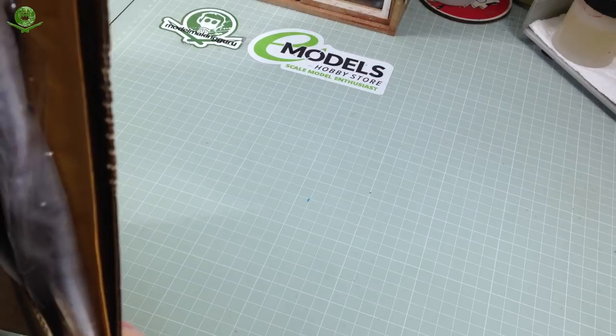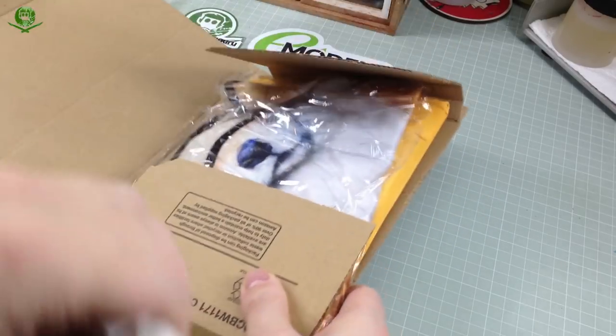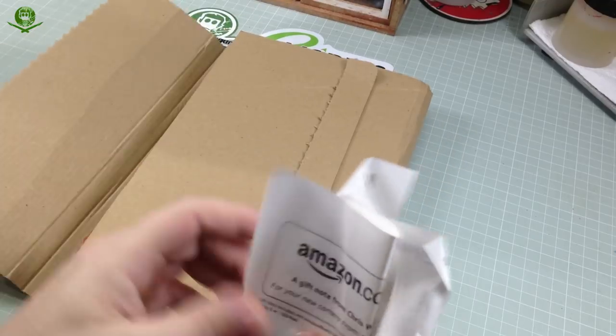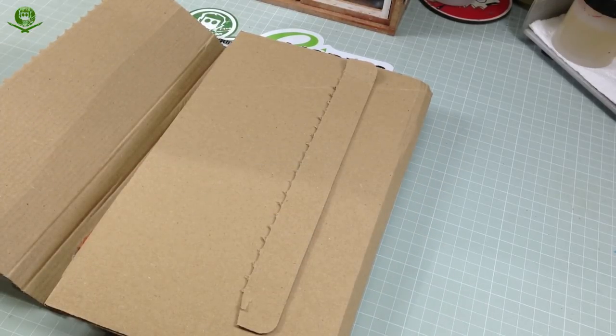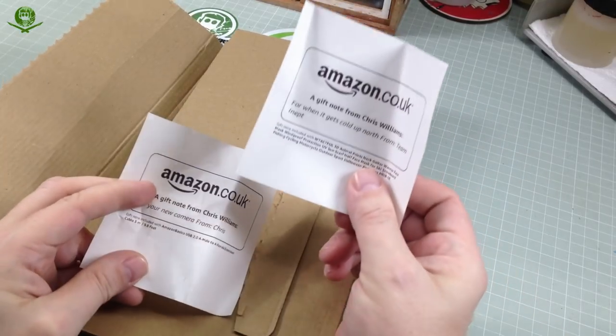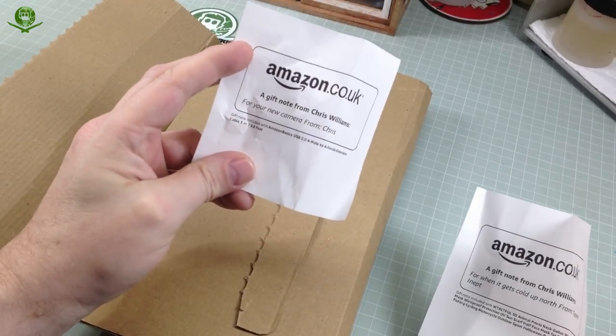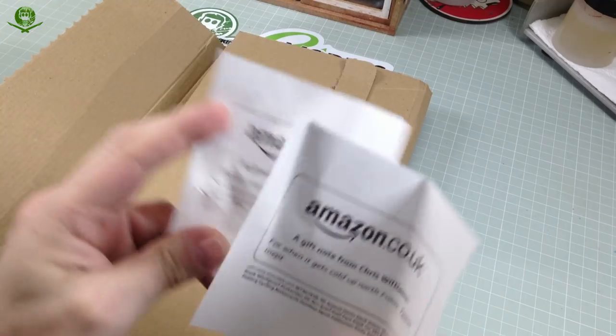Oh, hang on, there's a packing thing. I'm not looking at what the other thing is. Hang on, let me just make sure these aren't. Oh, there we go. Is that a receipt? Oh, hang on, we've got a receipt. Don't need to see that. Well, not a receipt, but a gift note. A gift note from Chris for when it gets cold up north from Team Inept, and for your new camera from Chris. Okay, so it's two things.